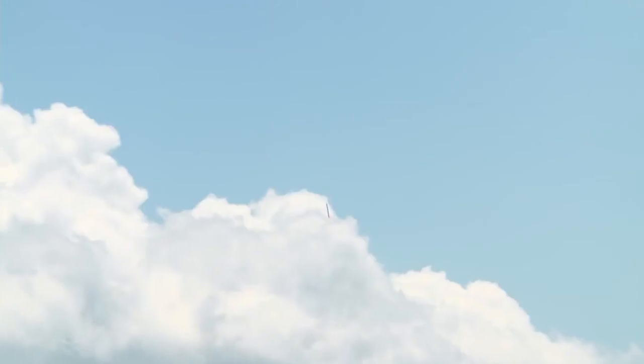Stage 2 still on nominal trajectory. Stage 2 still on course for its rendezvous with the International Space Station. Stage 2 engine cutoff about 2.5 minutes away from now. Stage 1 about to come back subsonic. About 45 seconds away from landing. Transonic. Stage 1 is transonic. Landing burn about to begin. S1 landing burn. Landing legs will be deployed in about 15 seconds.